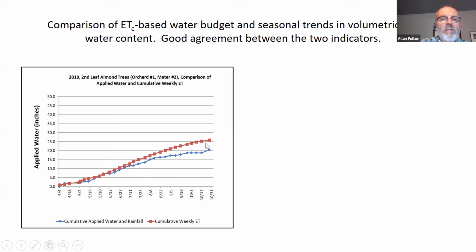As you study these trend lines, you'll see that the cumulative ET for the second leaf orchard was estimated to be around 26 inches of water, while the applied water was just over 20, almost 21 inches, leaving a gap between ET and applied water of about 5 inches, and raising the question, how was this water demand supplied?